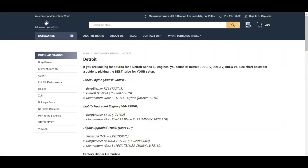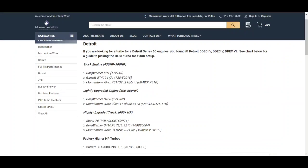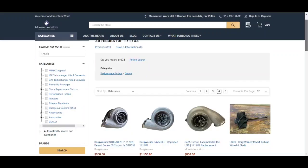Okay, on my Detroit, my 12.7 Freightliner Classic 1997, I got the BorgWarner S400 171702. It's an upgraded turbo. That's what I'm running on mine. It came with the truck, but now that you've got the high horsepower kit from PAI, hey, you can upgrade. You can go to an even bigger turbo. But would I go that big? Probably not, unless you go ahead and slap that cylinder head on. But I just stick with the lightly upgraded. I just go back with the BorgWarner S400 171702. I like that one. That's all the power I need.